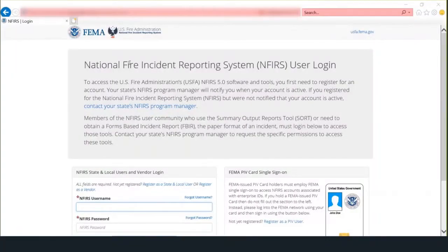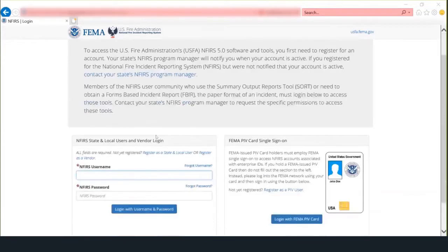First, what you're seeing on your screen is the login page for the National Fire Incident Reporting System. The first thing you will notice is that there are two ways to log into the system. On the left side is a username and password login, and this is the way that most users are going to log into the system, most of you, fire department, state program managers.